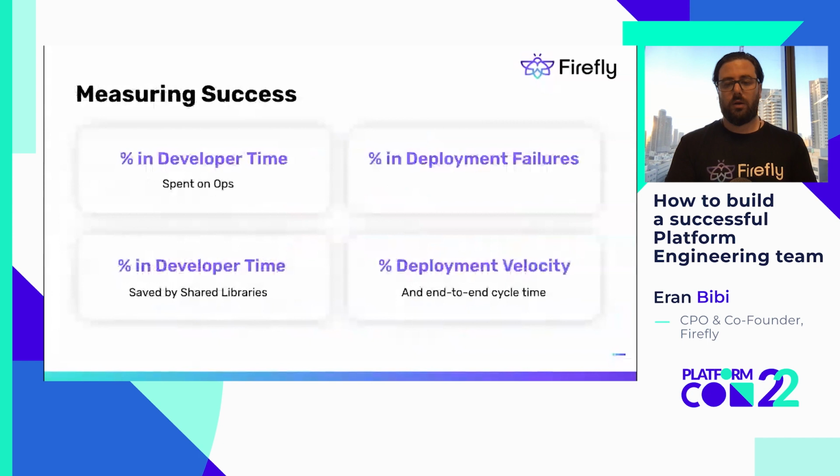So the last item was sharing with you how to measure the success of the platform engineering team. I used a few KPIs in order to make sure that we are right on track and that the investment we made in building this team is basically ROI positive. Some of the things we looked at is whether we were able to save developer time. And we did it by comparing how much time the average developer spent on ops and DevOps activities, compared to the era after we introduced the platform engineering.